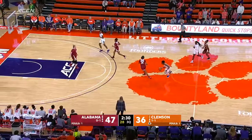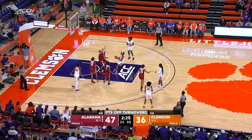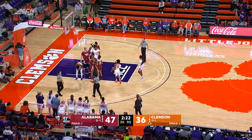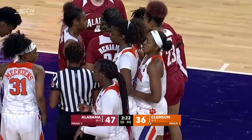Thornton in the forecourt. Going to take it left side. Stop, but feeds Robinson coming down the lane. Shot no good. Robinson gets her own rebound and is fouled going up. She'll shoot two with 2:22 left here in the third. The foul on Benjamin inside.